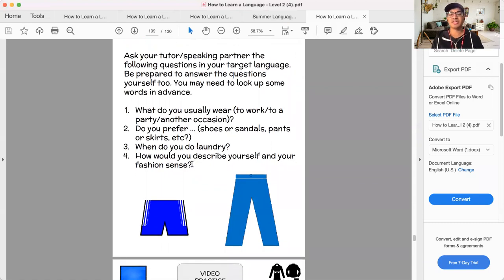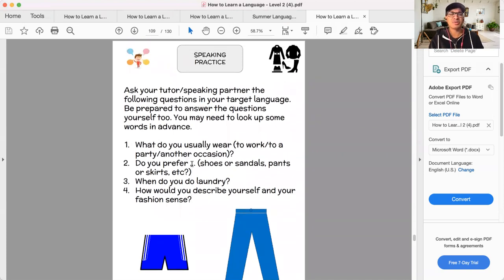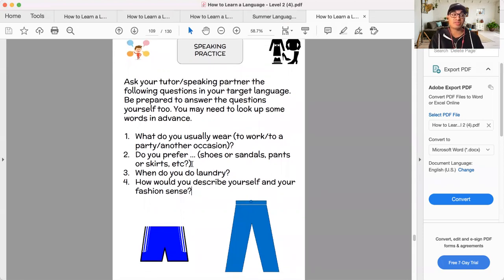And of course, invent other questions. These are just a starting point. Right? Invent others and talk about fashion, talk about clothes and fashion. Learn what fashion is like in your target language's country. It's a great thing to learn about.